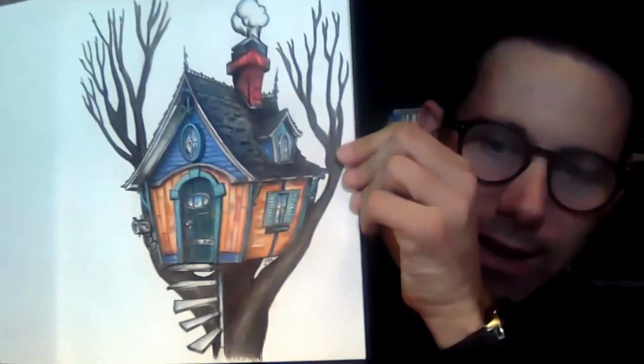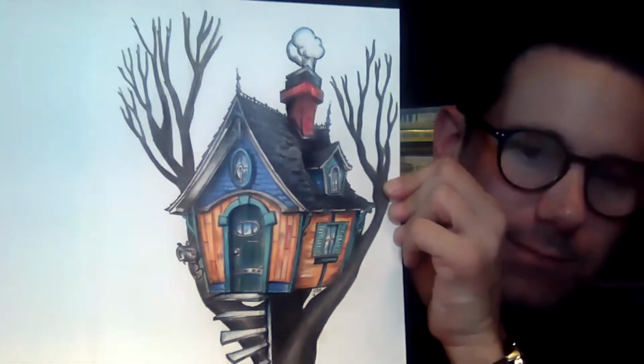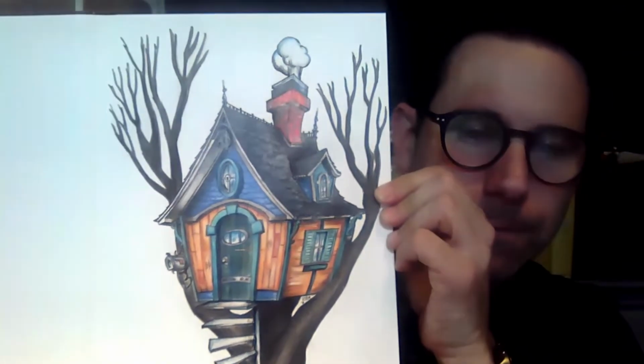And then one of the things I've been doing lately, I don't know why, but I've always had a fascination with tree houses. And so I drew this tree house. I thought I might draw that. And I did all of that with colored pencil. So you can do stuff like that too. It just takes a little bit of practice. The more you practice, the better you get.